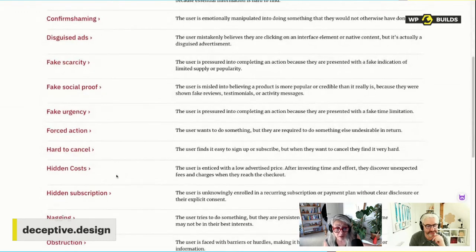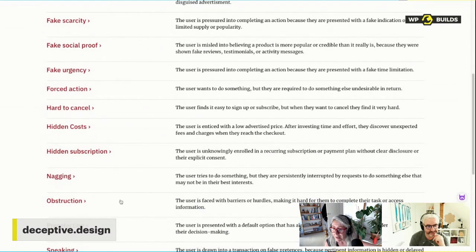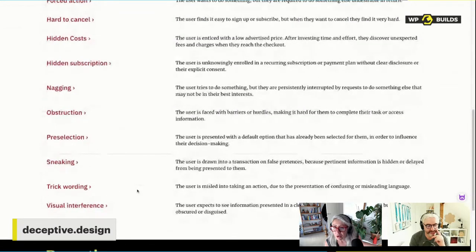Hard to cancel is really something that Apple was very guilty of. You didn't know you'd signed up to an app and then you didn't know how to cancel it. It used to take me ages to work out how to cancel it. My nephew once spent 500 euros without knowing. I couldn't even blame him. Anyway, they gave it back to me. Nagging, obstruction, pre-selection, sneaking, trick wording, visual interference.